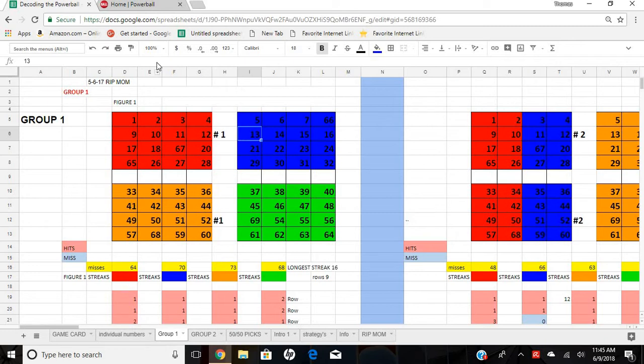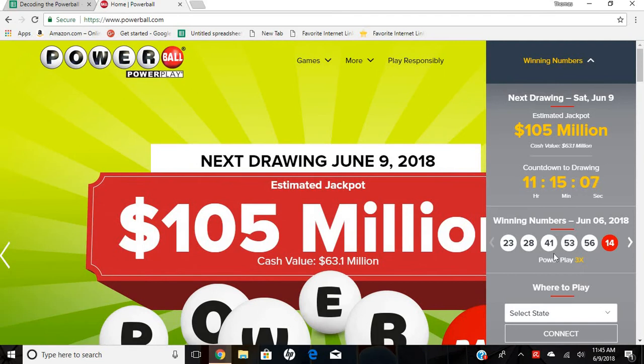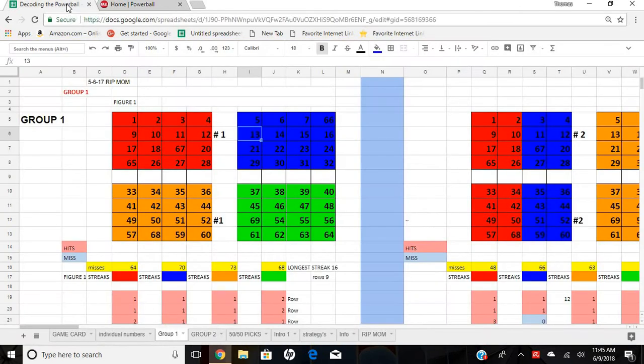Okay, so I'm going to go back to the Powerball homepage, and again, the 5 white winning numbers that just came up were the 23, the 28, the 41, the 53, and the 56. So again, the 28 number is here in the red. When you go down to the red area, you can see that here's a 1, and again, that 1 represents the 28. Here in the blue, it's the 23 number that came up. So when you go to the blue area, you can see that 1, and again, that represents the 23 number.